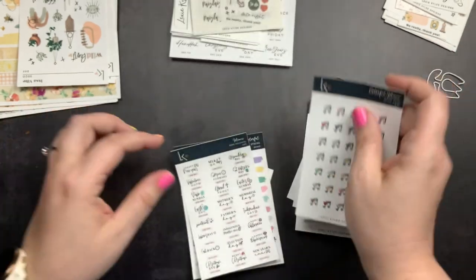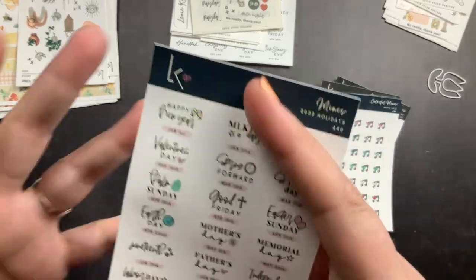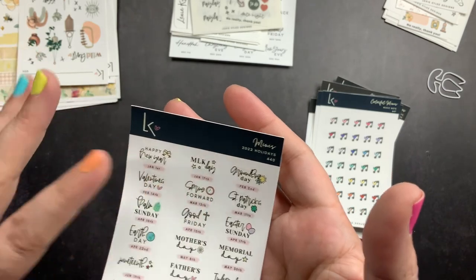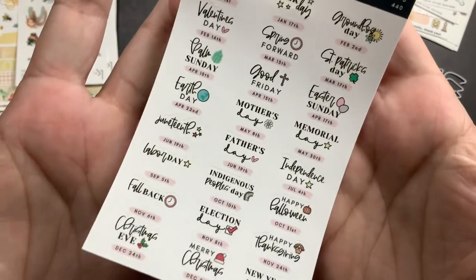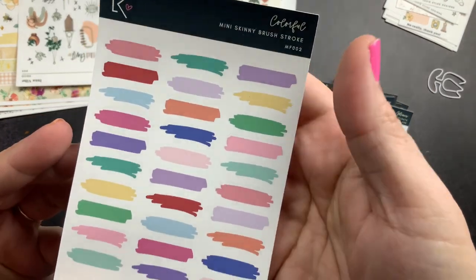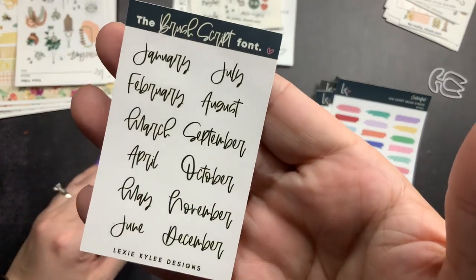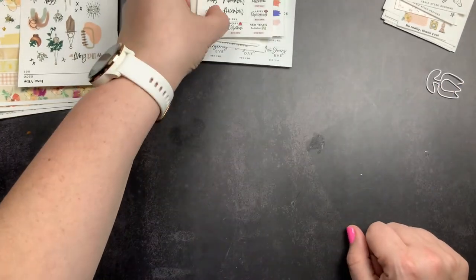Then I got music notes. I got a 2022 holiday. So this is her other holiday style where it has a little graphic next to it. And once again, even though these are from 2022, you can use them in 2023. You just have to look up the right dates for the things that aren't the same date every year. And then I got these mini skinny brush strokes in the bright colors. And then a little freebie, the brush script font with the months of the year. So that's my icons oops bag.